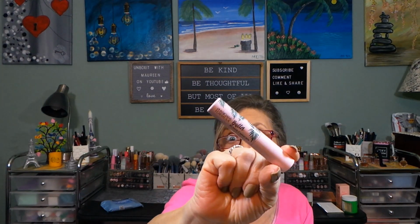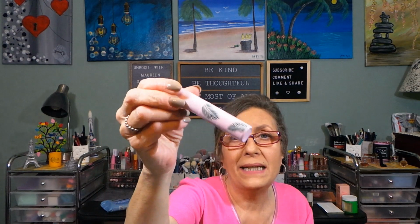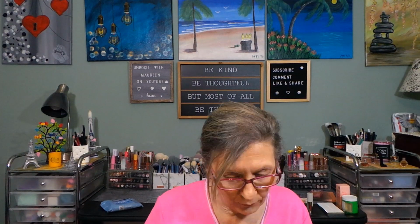This right here, Physicians Formula Butter Blowout Mascara. I've used this a few times. I have it on today. I know you guys really can't see it. Nice mascara. It's black. It's not clumpy. It separates. My lashes are very long anyway, but it does what I need it to do, and I love sample sizes, so I will keep that. That came from Walmart Beauty Box. That is great for me.